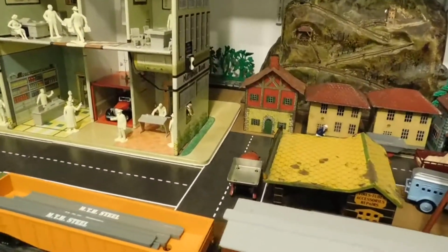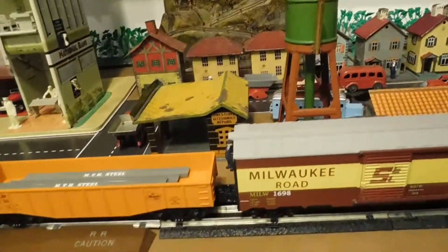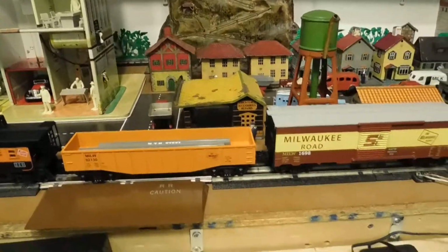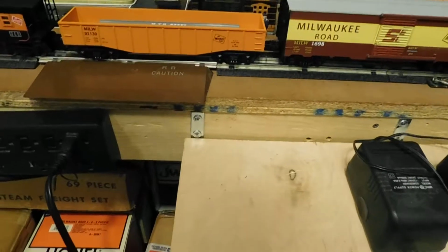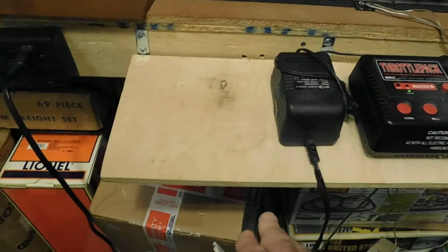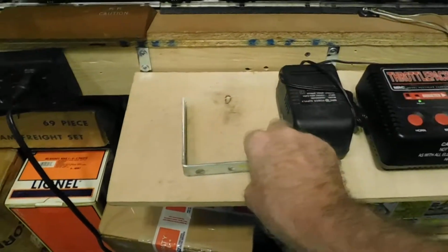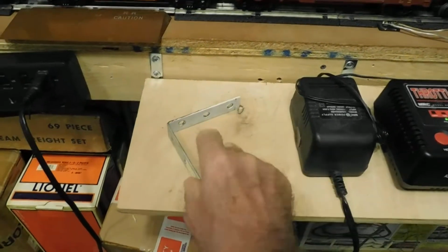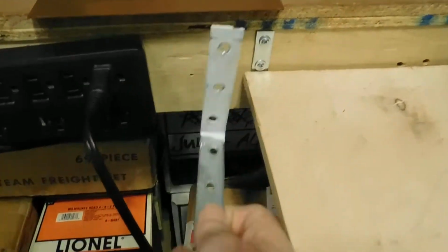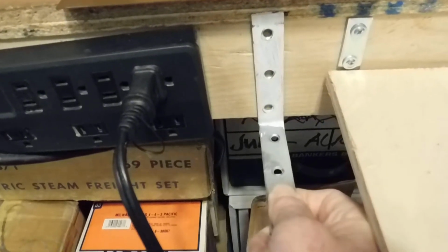So part of the purpose of running this video is to answer a couple questions posed by viewers. Someone had asked how I made my control panel. Well, this is real simple. This is nothing more than a scrap piece of plywood held in place by L brackets. Now, this is a larger bracket than what I actually use, but the concept is the same. As a matter of fact, look at that. I probably could have used these, no problem.